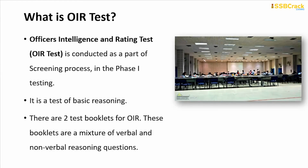So let's first of all start with the first thing that you need to know, which is what an OIR test is. Now, the Officers Intelligence Rating Test, in short the OIR test, is conducted as a part of the screening process in the phase 1 testing procedure of the SSB interview. There is no rocket science in the questions which are asked in OIR. These are simple reasoning questions which are easy and just require simple logic. Your proficiency in any field is not checked in the OIR test. As mentioned, the questions are simply based on logical reasoning, both verbal and non-verbal reasoning.